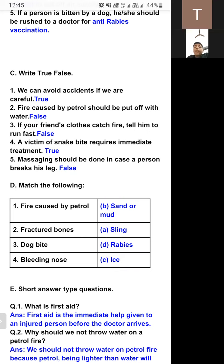So what should we use? We should use a fire extinguisher, sand, mud, these types of things. But we cannot control fire caused by petrol with the help of water. So it is a false statement. Third, if your friend's clothes catch fire, tell him to run fast.